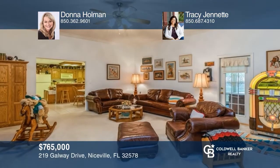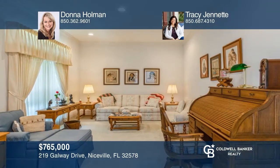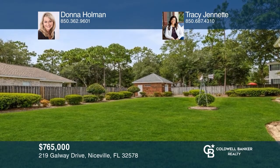This custom-built 4-bedroom, 2 1/2 bath estate boasts a great floor plan with a living room, dining room, Florida room, and a large family room. The kitchen offers tons of cabinets. Relax on the oversized screen porch overlooking the manicured lawn. A 4-car garage and a half-acre corner lot is a rare find. Ready to take the next step in obtaining your future home? Contact Donna Holman and Tracy Jeanette to find out how.